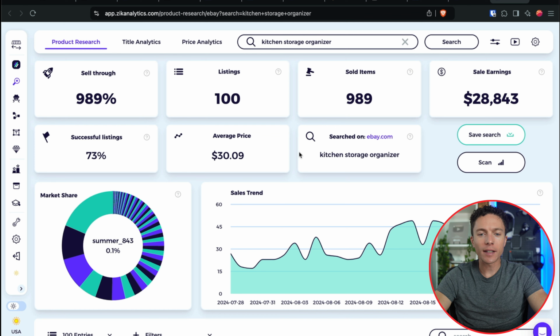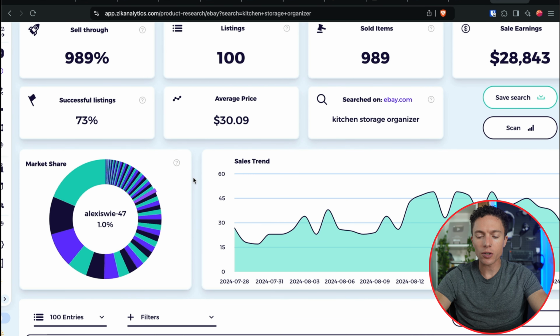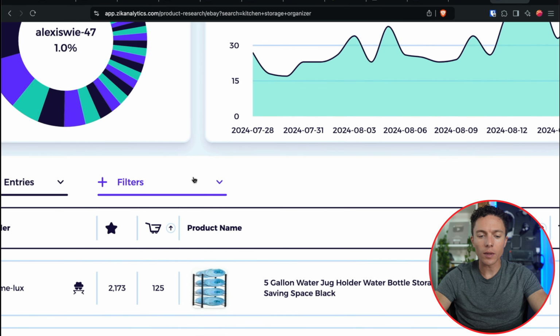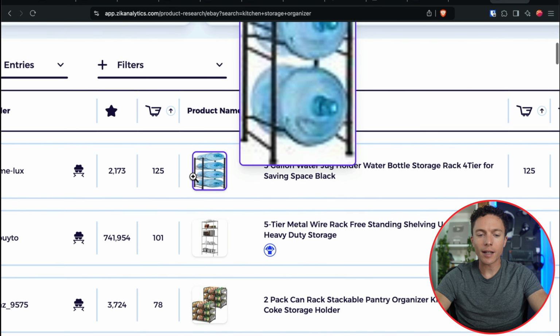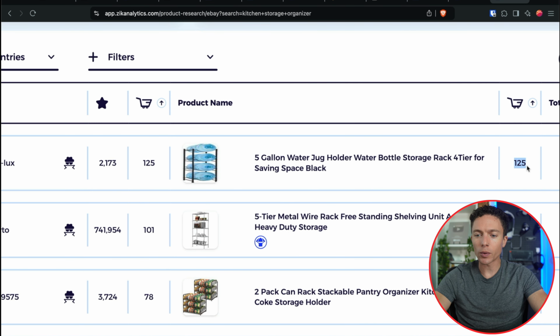So what Zeek has now done is it's pulled 100 listings from that category, kitchen storage organizer, and has analyzed all of them. So of those 100 listings, they have done over $28,000 in sales in the past month, average sale price of about $30, which is all looking very, very strong to me. And coming down here, we can see exactly which ones are doing the best. So actually, this is a product I never would have even thought of before. It's a holder for 5-gallon water jugs. And what's interesting is that this has sold 125 times in the past month.